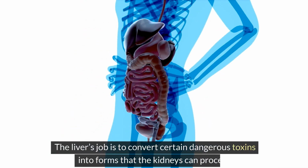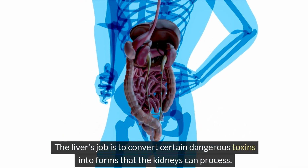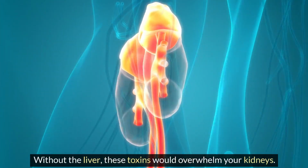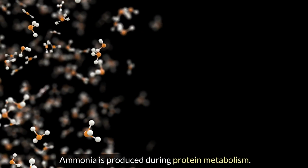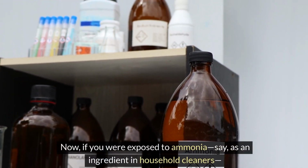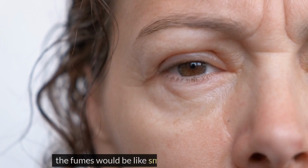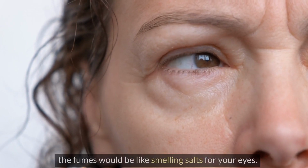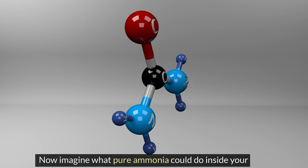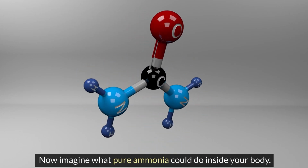The liver's job is to convert certain dangerous toxins into forms that the kidneys can process. Without the liver, these toxins would overwhelm your kidneys. Take ammonia, for example. Ammonia is produced during protein metabolism. Now, if you were exposed to ammonia, say, as an ingredient in household cleaners, the fumes would be like smelling salts for your eyes. You get too close, and suddenly you remember every mistake you've ever made in life. Now imagine what pure ammonia could do inside your body.